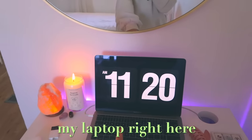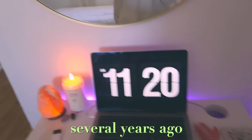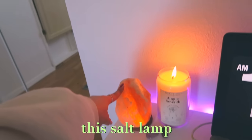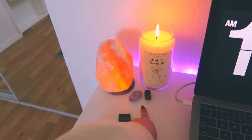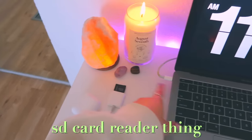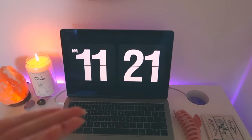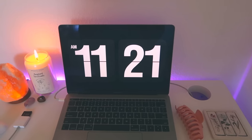My laptop right here. This is the MacBook Pro and I got it at Best Buy several years ago. I also have this birthday candle with my birthday on it, August 7th. This salt lamp that I got for like $3 at Five Below, and then some crystals right here. I have my AirPods SD card reader thing that plugs into my laptop. If you guys are wondering how to get this number clock, use this website right here and you guys can just download it on either your desktop or your laptop.